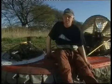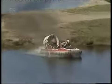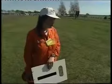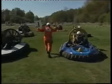Hovercrafts are fast. They go over land and water and are really awesome. Every month, Jonathan Spedding races his twin-engine Meteor. This is the Formula One race.